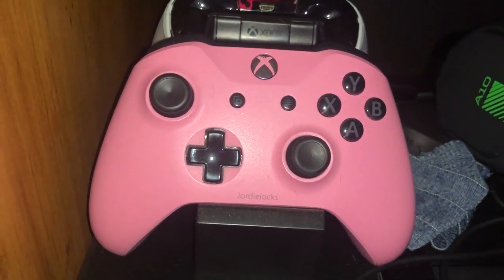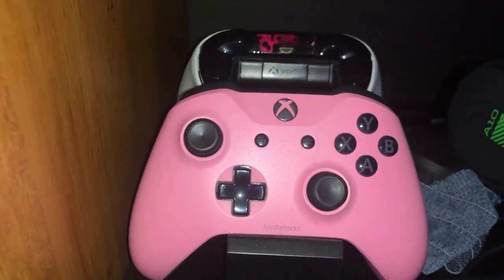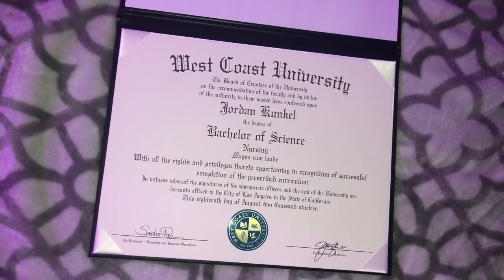is this custom Xbox controller. It says Jordielocks on it. It is pink and black, and I just absolutely love it. And then also, I keep this right below my printer. Best part in my room, my bachelor's degree. We got the actual diploma.